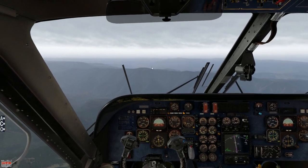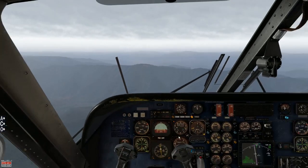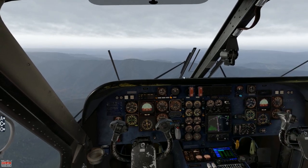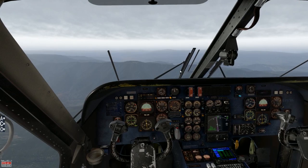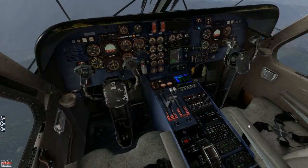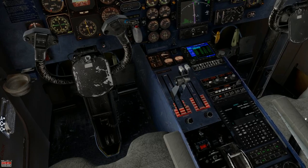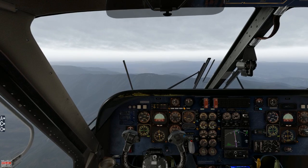I think I can see the runway lights. Yep, that's us right there, boys. Alright, we got the altitude captured. I'm going to arm the approach and just watch when we start the descent here. It is ridiculous. Major Kong, thank you, my brother.